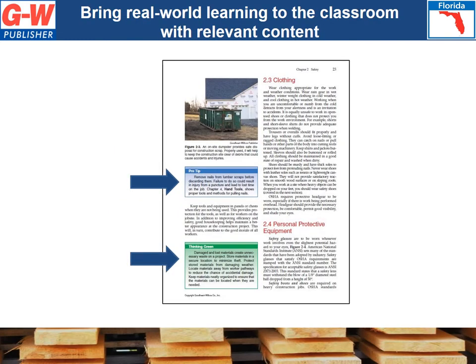GW authors are experts in their field and have significant classroom and industry experience. As a result, our titles provide you strong pedagogy and real-life scenarios for students. Pro tips provide supplemental information and hints related to the components or procedures discussed in the chapter. Thinking Green features emphasize the importance of sustainability, energy efficiency, and environmental issues.